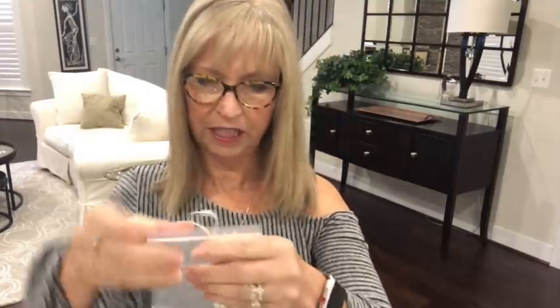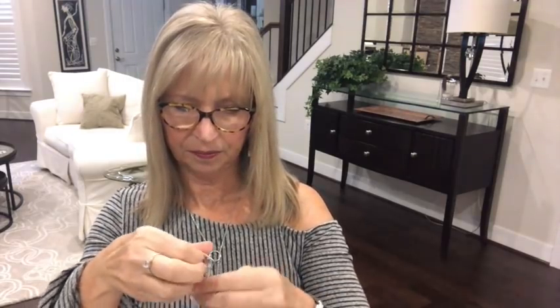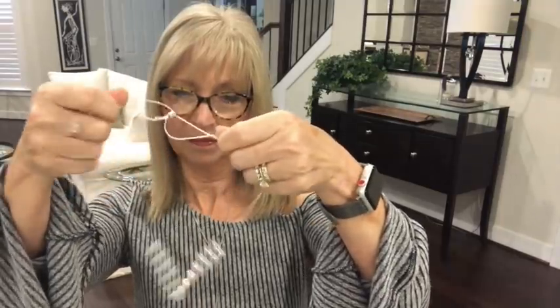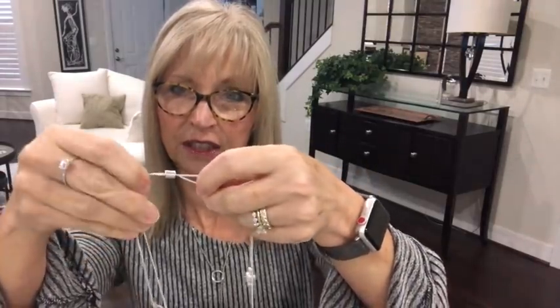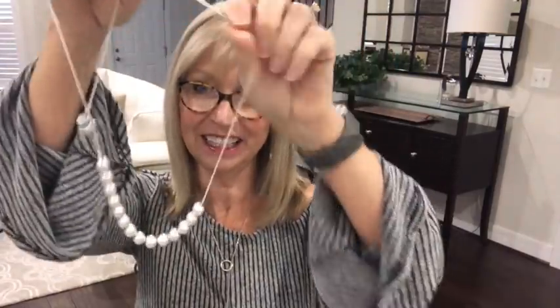Okay, that's pretty. Some pearls. Kind of like silver, it looks like silver. Oh, this is very heavy. Oh, it's got the slider to make it longer and shorter. This is heavy, it really is. I'm surprised at how heavy that is with the beads.